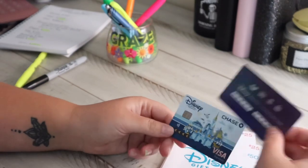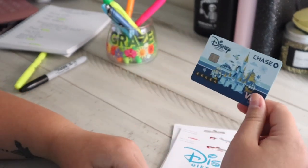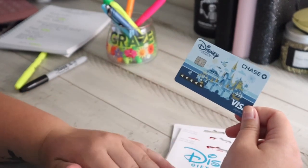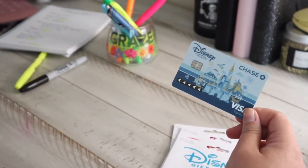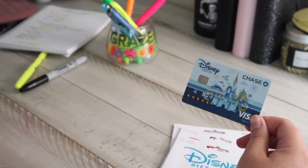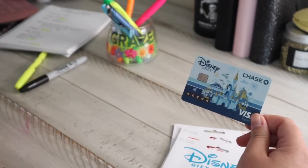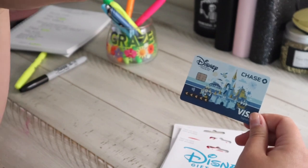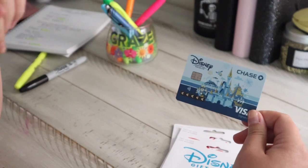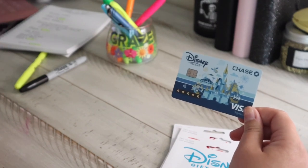So a few other perks of this card. It's not the best, but I do like it. You get 10% off most dining locations. You also get 10% off merch when you spend $50 or more. And they do offer, we don't utilize this, but we did get a $300 statement credit as well when we first opened it. So I already got that $300 bonus.